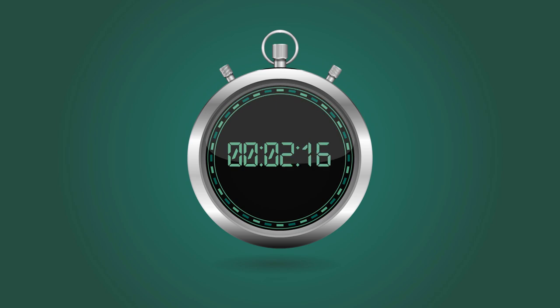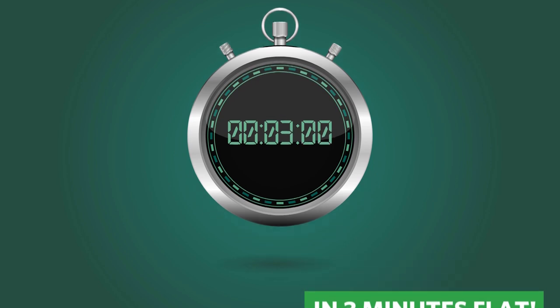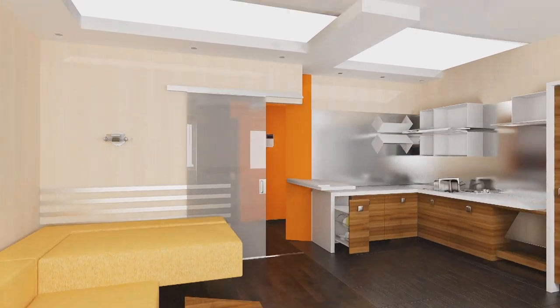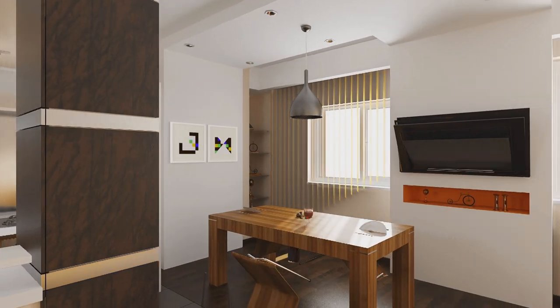The Nedbank Instant Bond Indicator from Nedbank Home Loans gives you your home loan answer in 3 minutes flat. And once you find your perfect home, we'll assist you to get bond approval within hours.